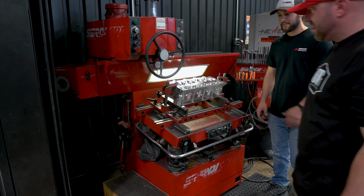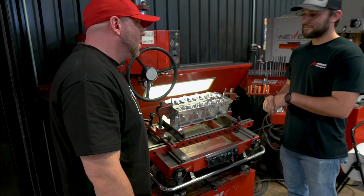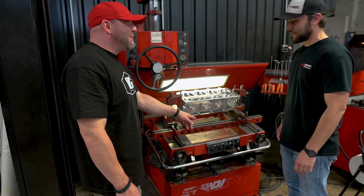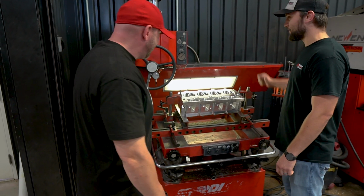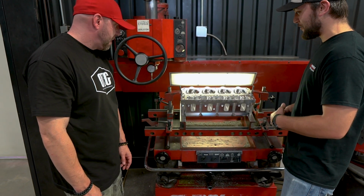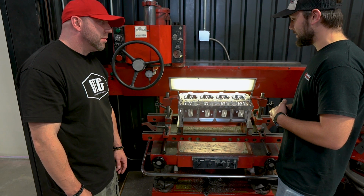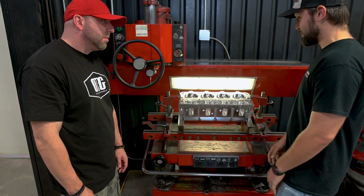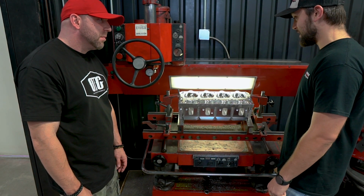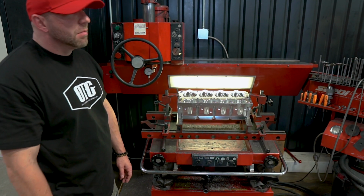This is actually where I rough in every valve job on every head that comes through this shop. Thousands and thousands of valve jobs on this one machine. This bad boy was built in 1989, it still goes strong. But I'll come in and I'll rough everything to size. I'll rough it within about 10 thou of final depth. Then once it gets done in this machine, which only takes me, I don't know, 2 or 3 minutes max, I'll put it into the new one.